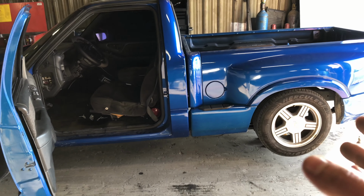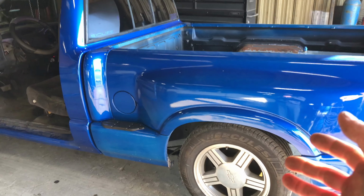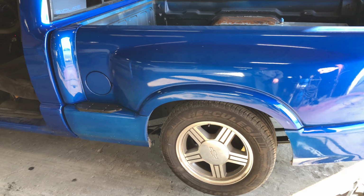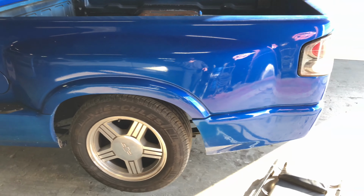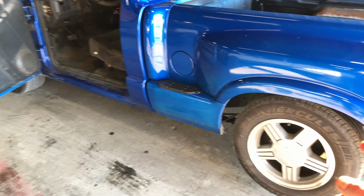Okay, so I know this doesn't look like the safest thing to do, but this is really all I know to do. I've got the truck up on jack stands and I'm running it. I can't hear anything. It was making an awful rattling sound on the way over here. I don't know what happened, but I'm gonna run it some more and see what I can find underneath.